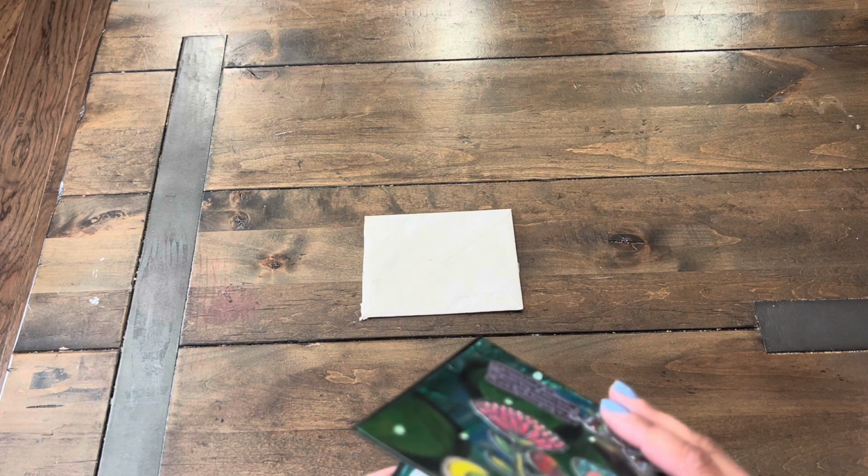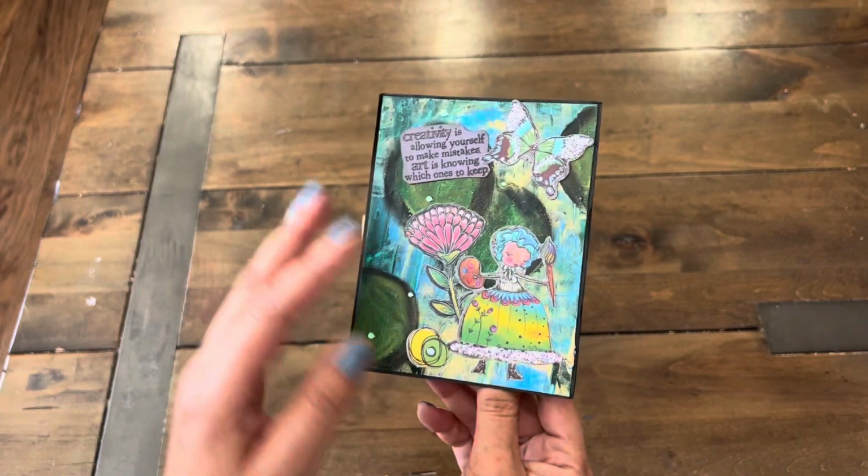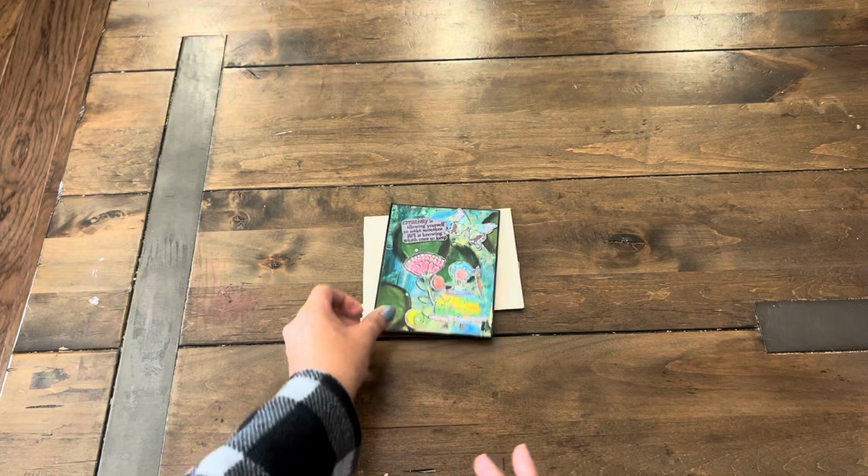It says, thanks so much for joining my challenge. And she had requested some of the painted papers. So it was really, really fun. So Chelsea, thank you very much.